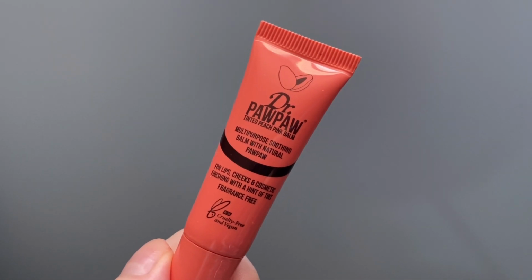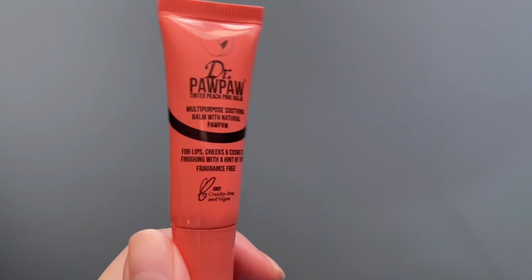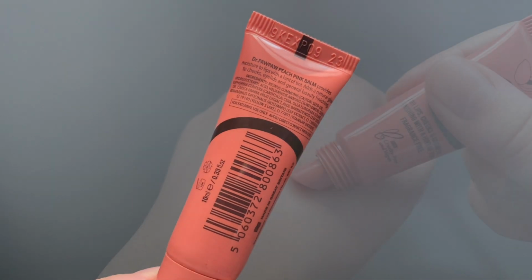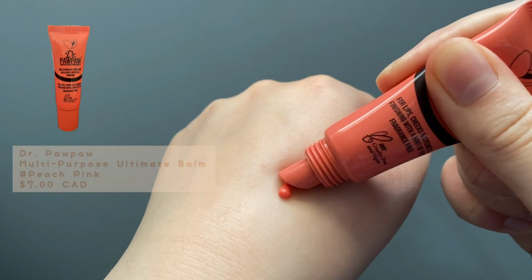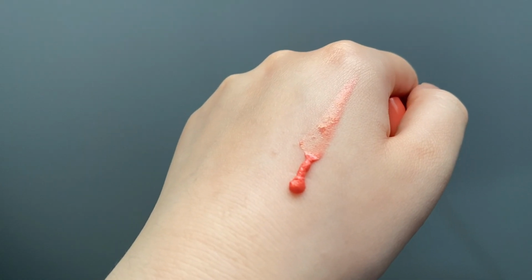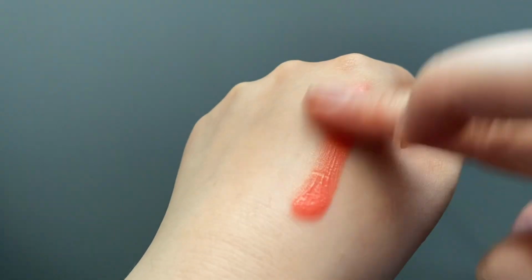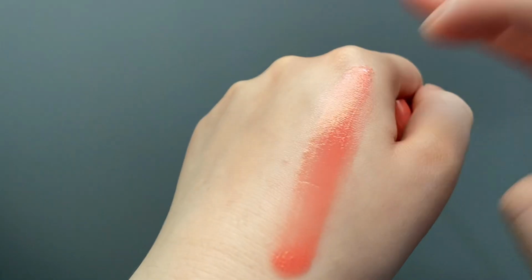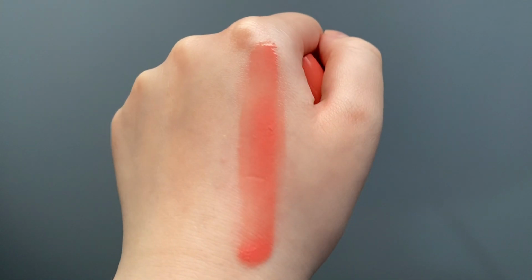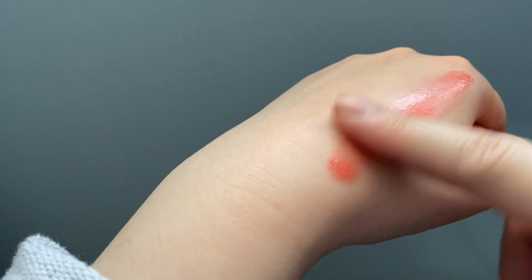This next blush is the same as the previous one, but it's just in a different shade, and this is in the shade Peach Pink. This balm I only wear as a blush because I think on my lips it looks a little bit too pale. But this shade provides an even more natural finish than the red one.